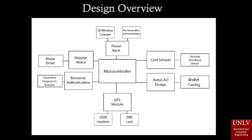Through the practices of electrical and computer engineering, the Vaultlet is designed with a set of small, compact modules to perform its tasks. A microcontroller is programmed to let these modules communicate with each other and the user. The biometric authentication and the stepper motor work together to create an effective locking system for the Vaultlet, making physical break-ins more difficult. Additional sensors are added to the card slots to keep better track of them, and a GPS module will be implemented for the wallet itself to make it easier to find if it is stolen or misplaced.